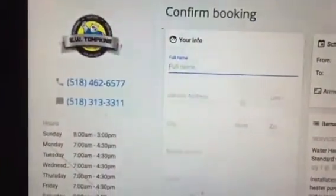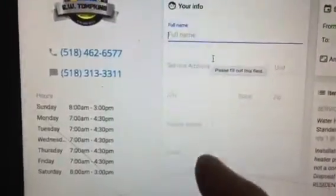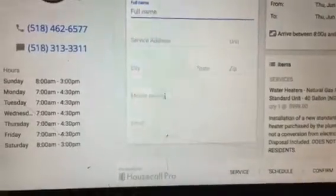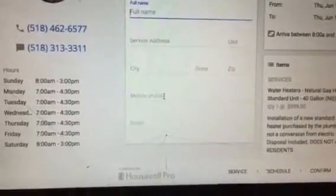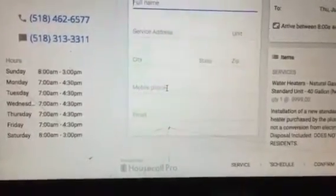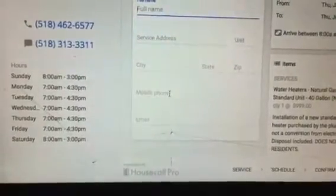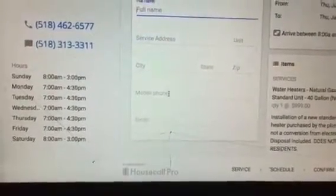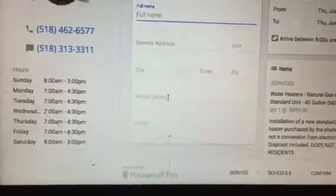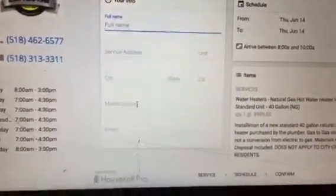And then what it basically does here, it's going to ask in this line for you to put your name, your address, all the information you'd give us anyway, and your email, and your mobile phone. Why we like mobile phones is we're the only ones in the capital region that actually give you a text with your plumber's picture on it. We want you to feel secure about the person who's coming to your door. So you will get a confirmation email with the plumber's picture on it saying that Jim or James or Joe, maybe Howie, is coming to your door.